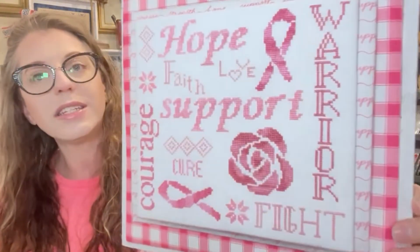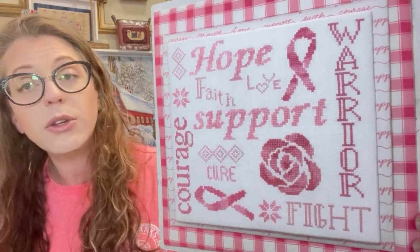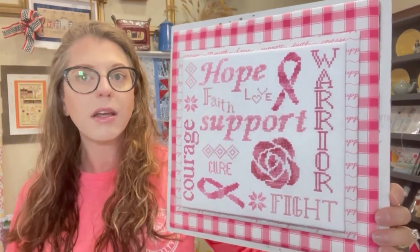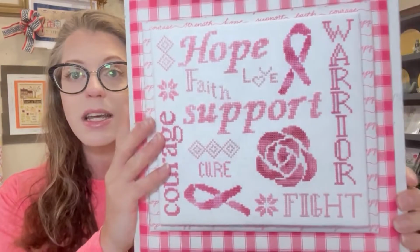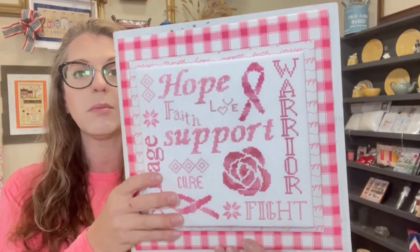But this right here is it, stitched on 28 count even weave, just a plain white Monaco fabric, and used 4 of our new hand-dyed threads from Southern Fried Floss. They're not available on the website yet. The only way to get them right now is by ordering the kit, and then I'll have them available in the shop later on in the month.